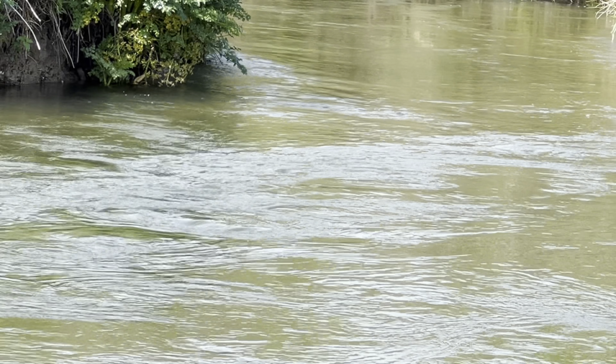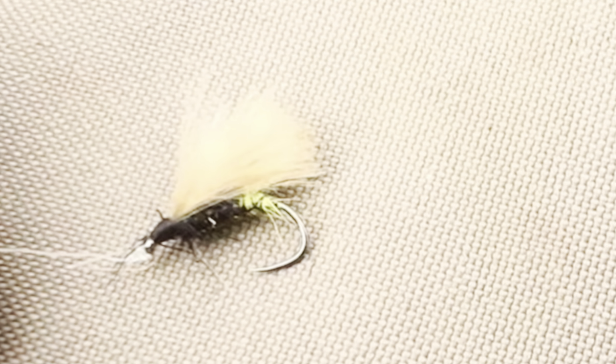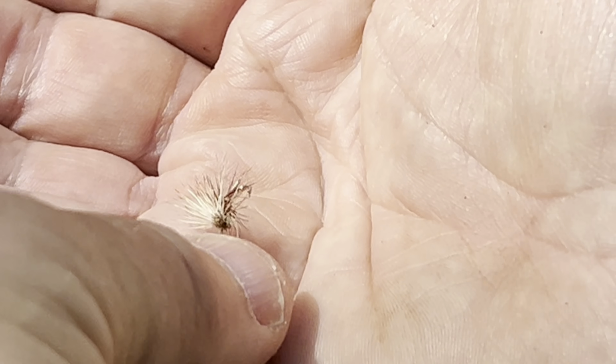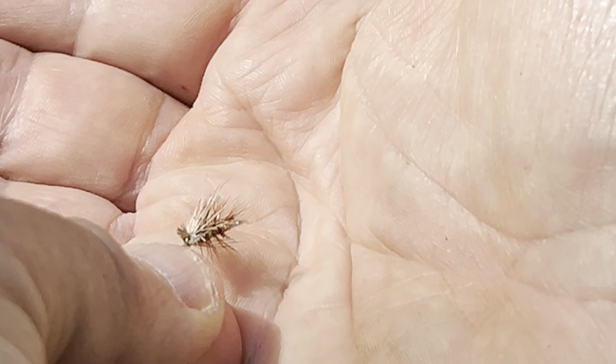No fish rising. I can see caddis laying eggs on the water. Grannom caddis. The trees had my grannom. So the fly itself is a scruffy looking thing. It's what's called a sedge. It's got elk hair. It's very buoyant, very scruffy. That's what we like to see.